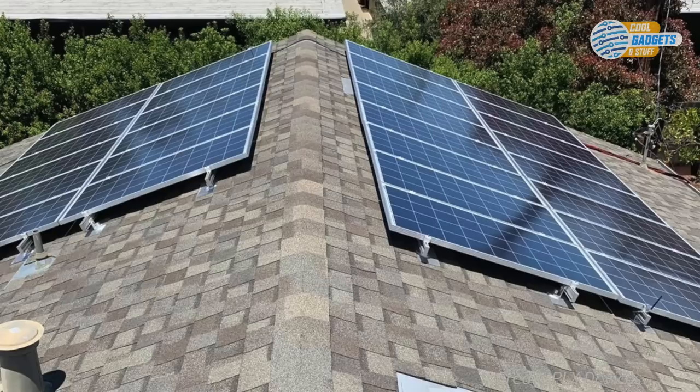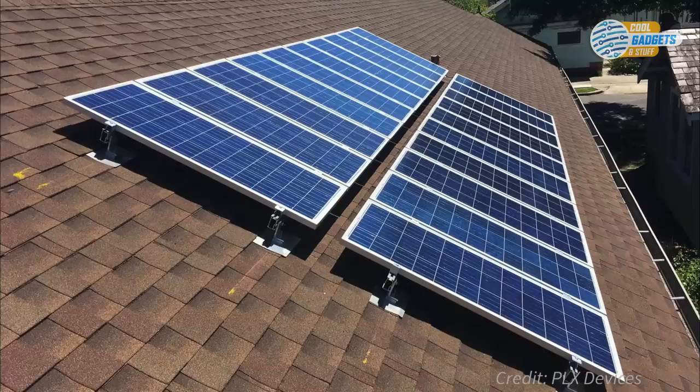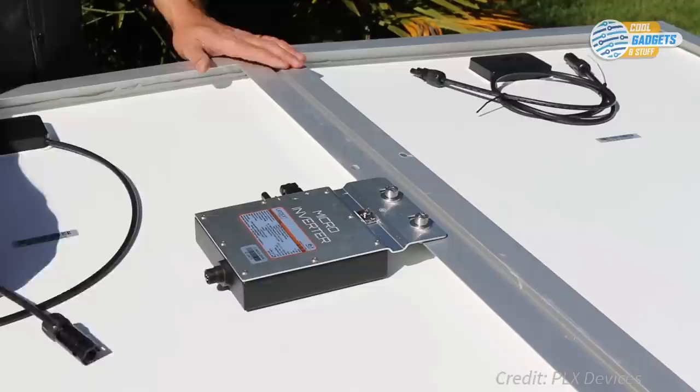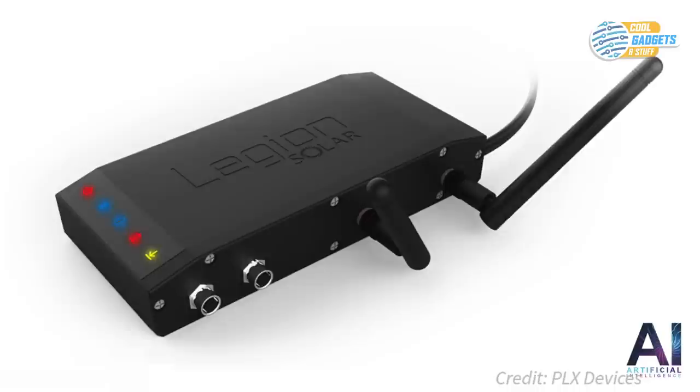As a little disclaimer, we do have to mention that if your electric company finds out you have this type of system installed, they might not like it and might want to inspect it. Also, it might negate your home insurance policy, so check with your insurance provider. Now back to Legion Solar. It's an off-grid system with on-grid benefits.